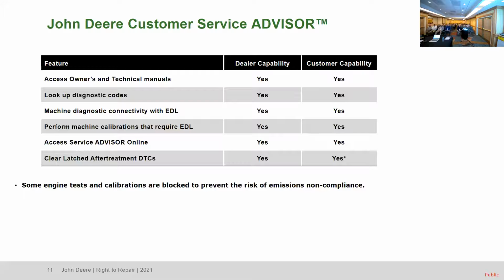So you can read the asterisk, but in general, you can clear those latched codes from DEF and that system with Service Advisor, customer Service Advisor.